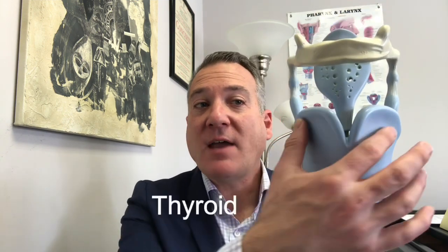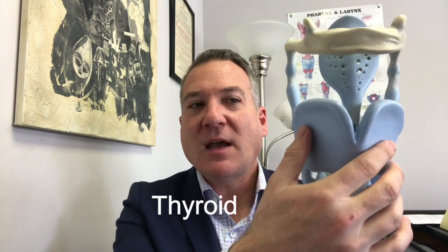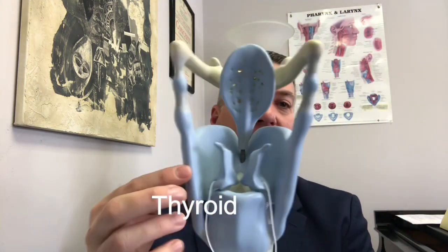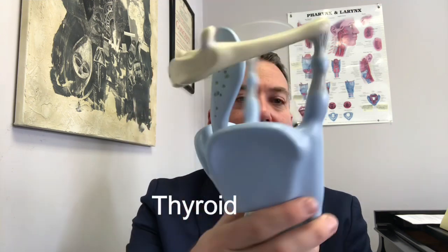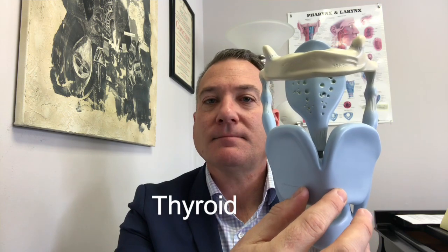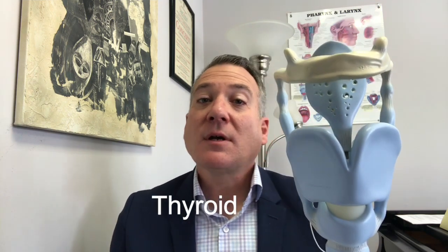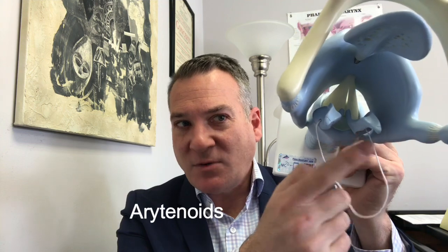The second cartilage we're going to talk about is the thyroid. So people say it kind of looks like a shield. And then if you turn it around in the back, there's all this space here. So that is the thyroid cartilage. The other cartilage group, there's two of them that function here, and this is the pair of arytenoids. So arytenoid cartilage.